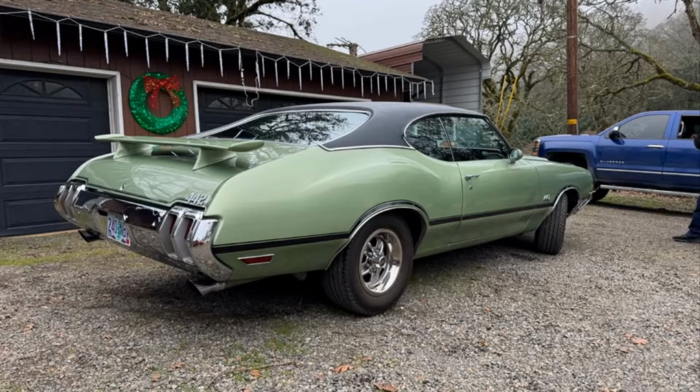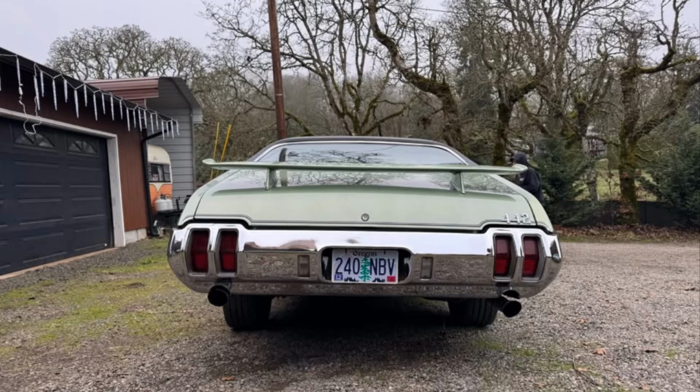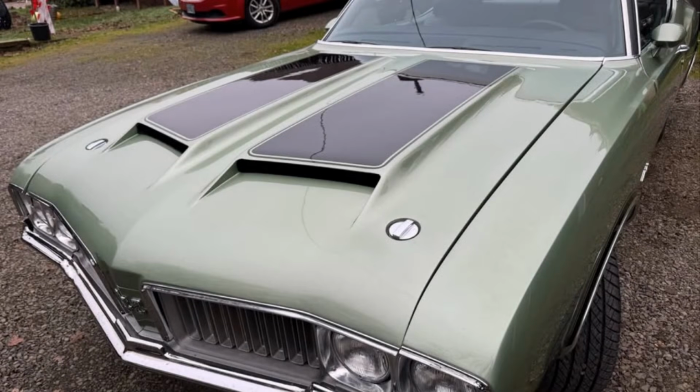The exterior presentation is noted as very strong overall, with only a few minor paint flaws acknowledged, consistent with a car that has been driven and enjoyed rather than kept in perfect, untouched condition. The tires are nearly new, adding immediate value and peace of mind for the next owner.